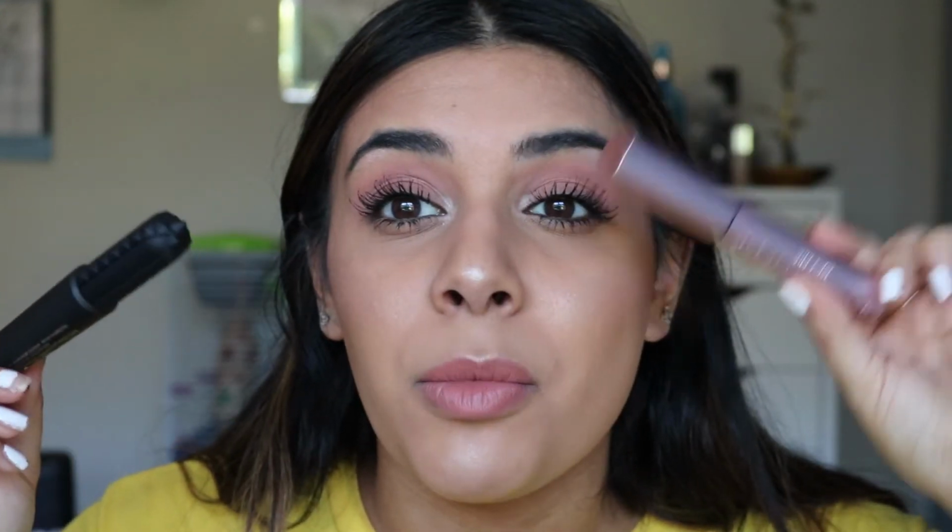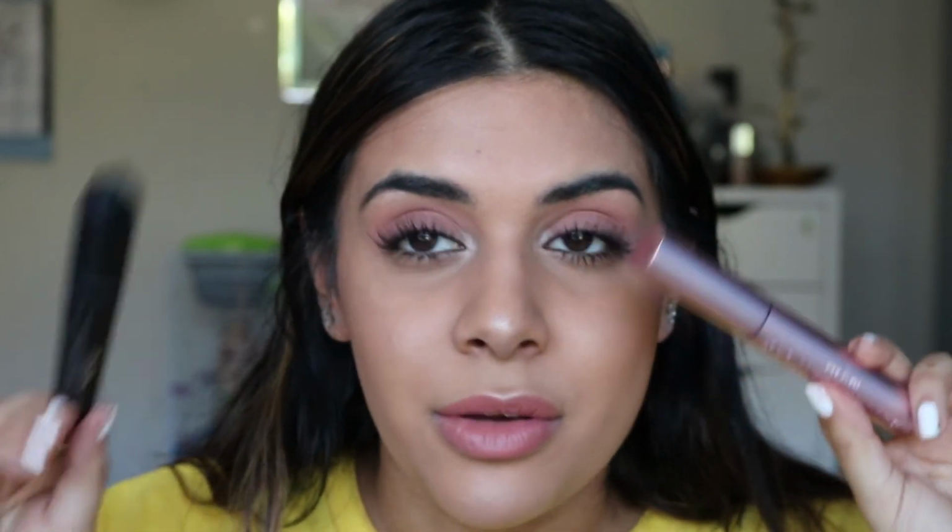I know I will definitely be trying this alongside my Too Faced one because I feel like this will kind of de-clump it a tiny bit. It will make it look more natural, whereas this is just full blown thickness, which it says on the packaging, so it's pretty honest. So I feel like these two together will be amazing. So do I prefer it more than my Too Faced one? No chance. This is probably a close second. It's definitely up there with the Too Faced one.